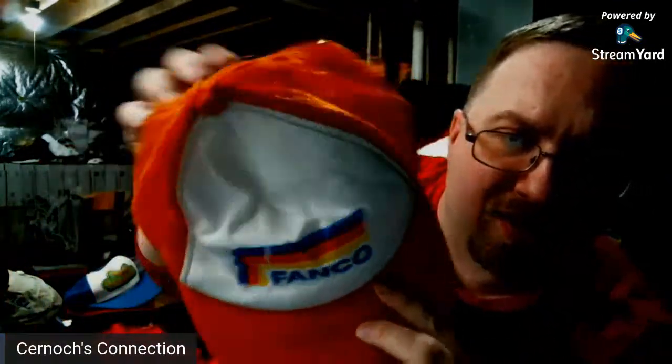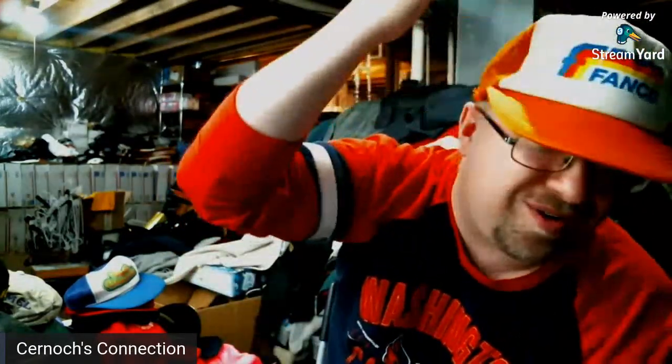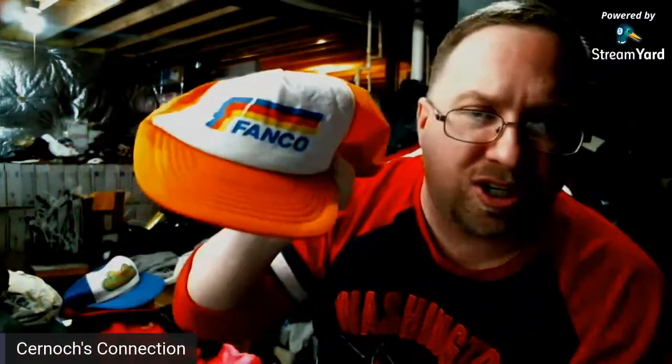But here's a great point. This hat is all floppy and everything like that. But again, this is something on Grailed that someone's going to say, yo, I want to buy this because I'm a hipster. I'm going to flip it up and wear it like this. It's Fanco, no one knows what that is. I'm ironic. Boom, you just sold a $15 hat. You didn't have to do any research. You just do vintage 80s Fanco. Take some nice pictures of it, pop it into your Grailed and be done.